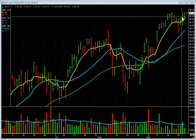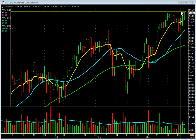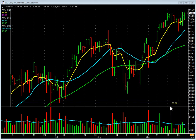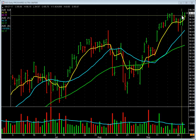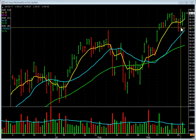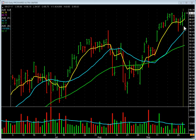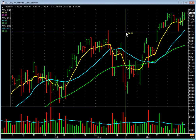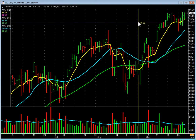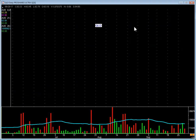SSO, this is the leveraged ETF on the S&P 500. Just want to show you something. We always look at a couple of things. We look at price action and we look at volume. Right here, yesterday, SSO gapped up, went up, fell, and then ended up closing up on the day on a pickup in volume. That's exactly what you want to see, and it's above the 8-day. It looks fine. It's constructive.